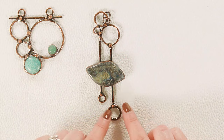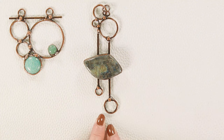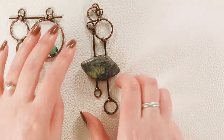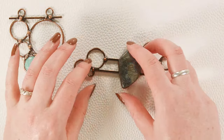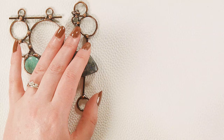And you've got these long bars, which to me are just begging to have dangles attached to them. You could do some very different types of things. You could also turn it sideways if you wanted. I don't know. They were just very different, and sometimes I'm drawn to the unusual.